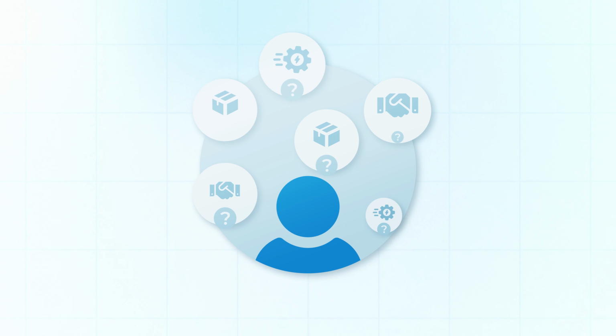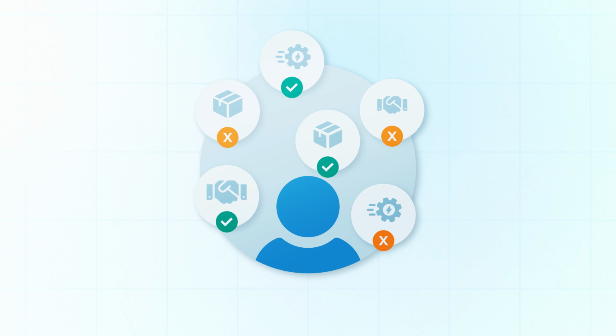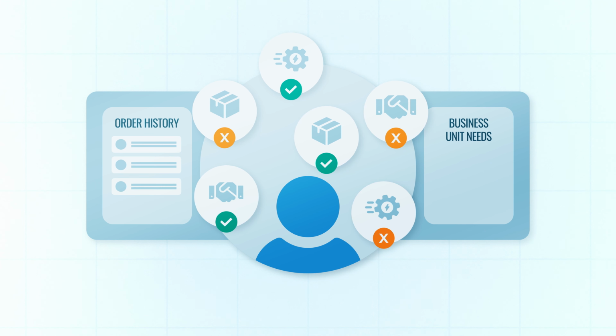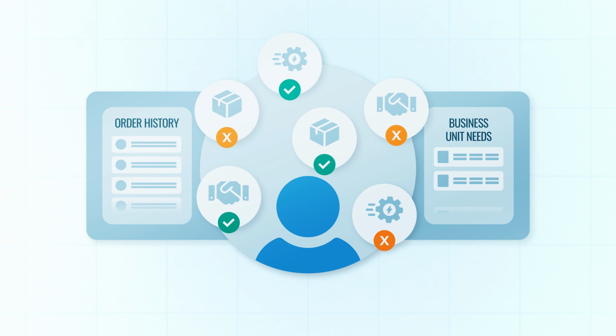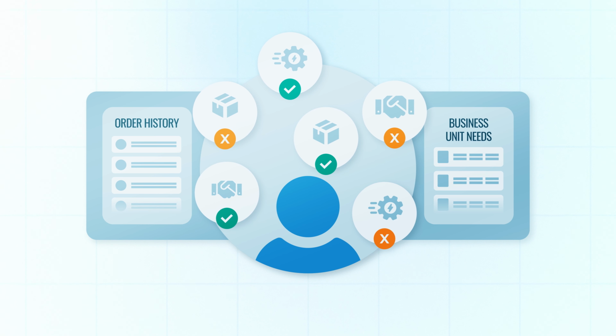Lastly, in order to maximize cross-sell potential, you must also know which of your products and services are a good fit for upselling and cross-selling based upon what your customers have already purchased and how your products and services can meet the specific needs of each business unit and business function. For most organizations, doing all three of these things is quite challenging.